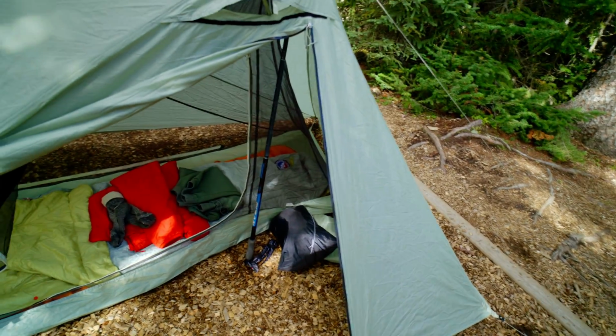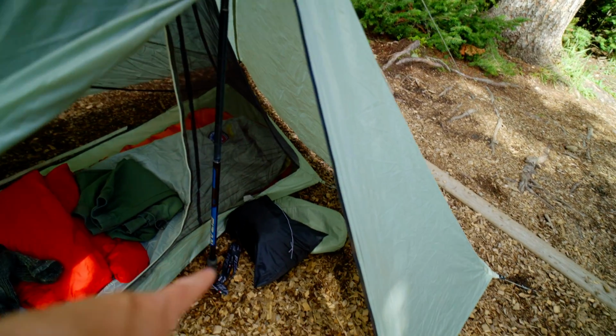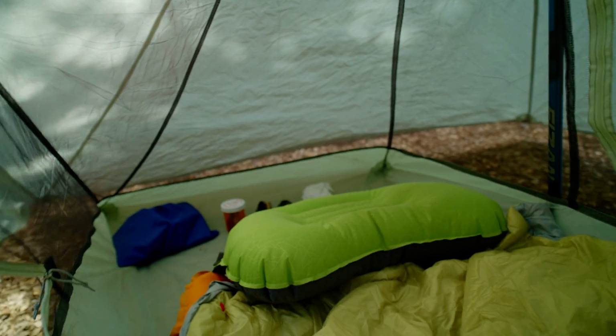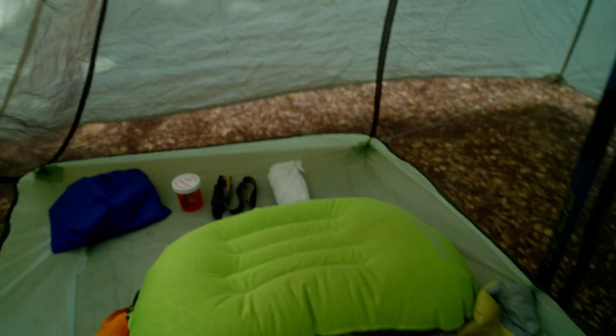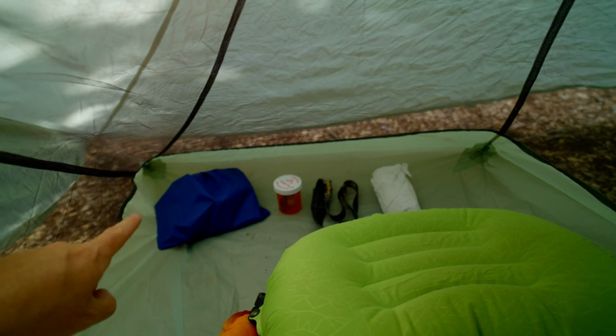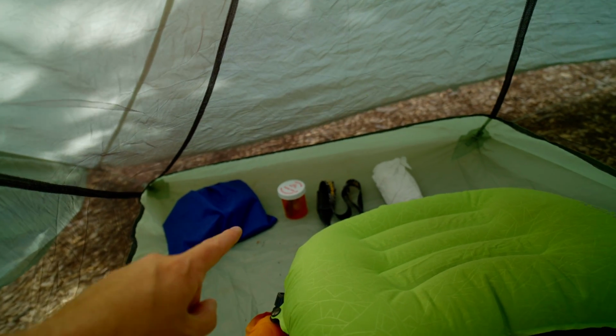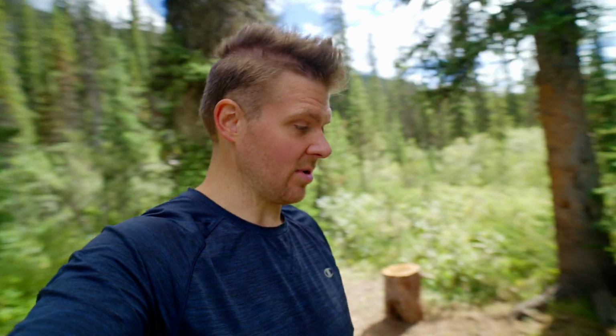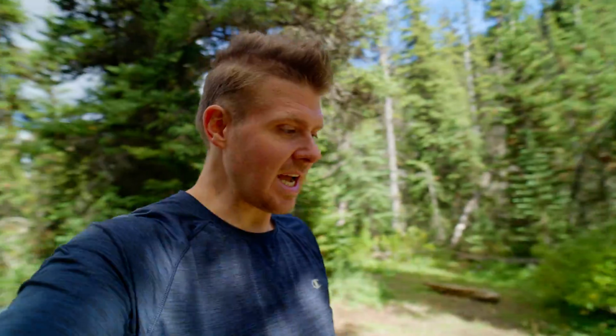We got everything set up, so I've got my vestibule here with my extra clothes, extra socks, pants, and my puff pillows all set up. And then over here, what I like to do is get all this set up. Electronics are there. Got my contact lens case and my toothbrush and stuff, headlamp, toilet paper, and then I'll put the bear spray. So I'm gonna make some food now, filter some water, and just chill out and relax.